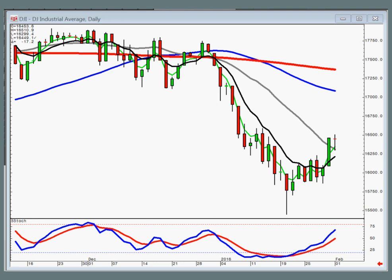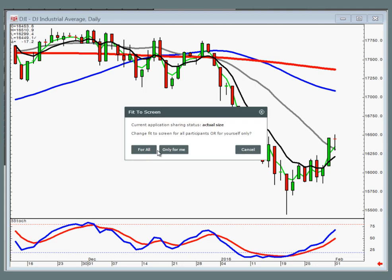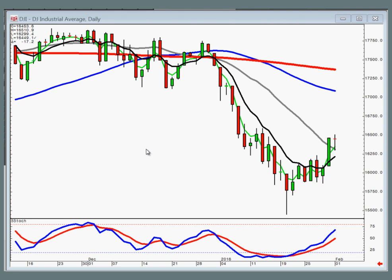I think, is everybody seeing the full chart? Now, is that the full chart? Okay, there we go. I guess everybody's all right now.